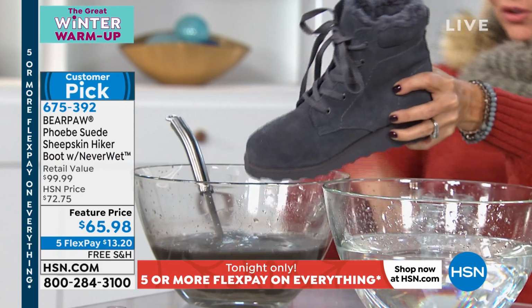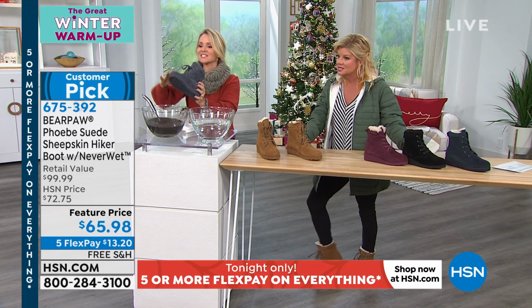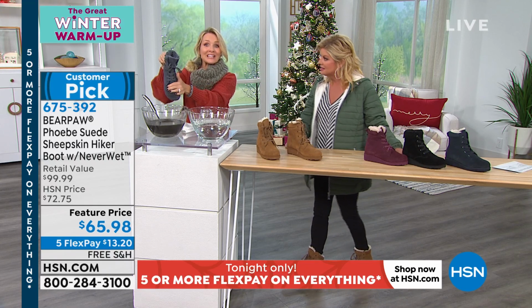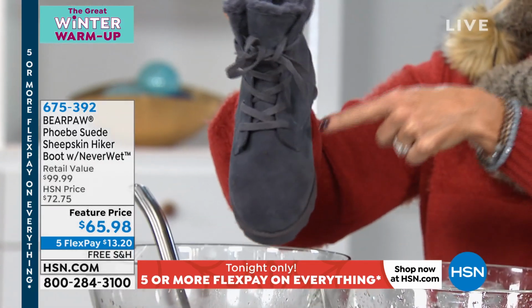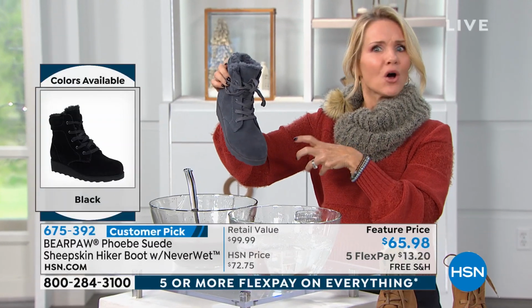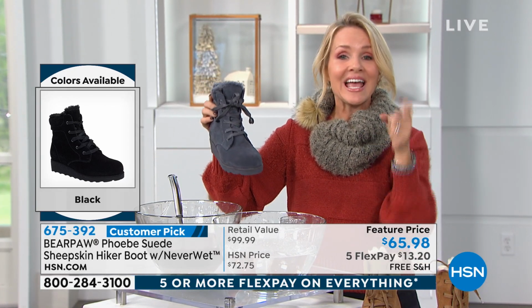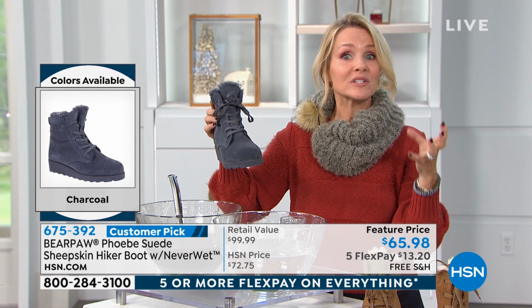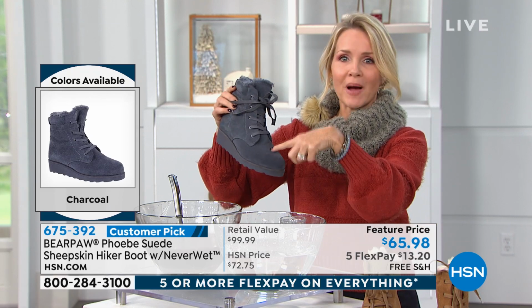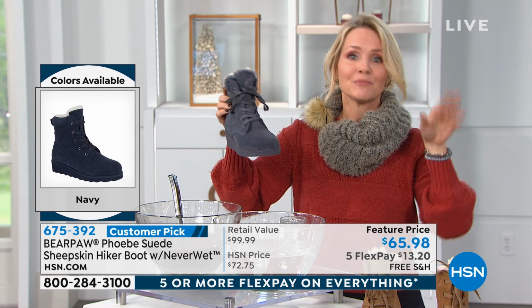Okay, now if there's any extra, you can just take your hand, take a towel, do a little touch test. It's completely dry and it's completely spot-free. So if these were not treated, this would be drizzled with little spots all over it. You know how suede is very, very thirsty. It loves to hold on to anything, and it will spot stain even with a little drizzle, even with water. So you don't want spot stain all over your beautiful suede boots. And with the Never Wet technology, you don't have to do that.